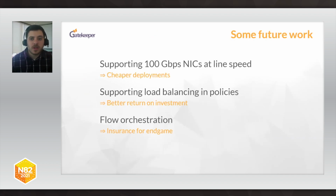So now to conclude, I just want to review some of the future work that we're planning on doing in our project. First, in order to enable cheaper deployments, in order to combine all of this DDoS mitigation in as compact and as cheap of a package as possible, we want to be able to support the NICs with the highest capacity possible. So we're working on supporting 100 gigabit NICs at line speed.